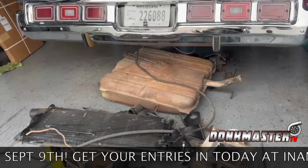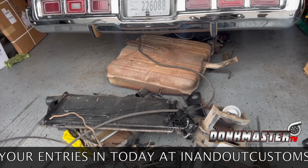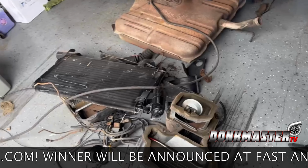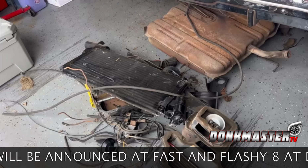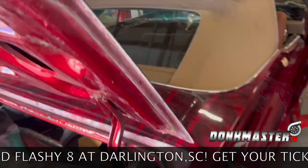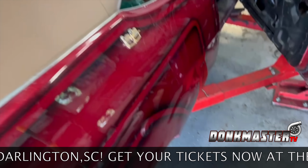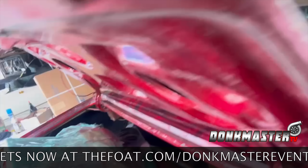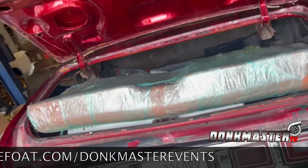Y'all, as y'all can see, we done snatched the gas tank from up under it. See what's going on with it, but we done tore the brake lines off of it. So all that stuff is off the car and ready to go. We on the rack with it. We tearing it down, and it's about to be a real live vert Chevy riding vert. That's what it's about to be.